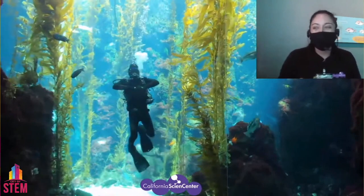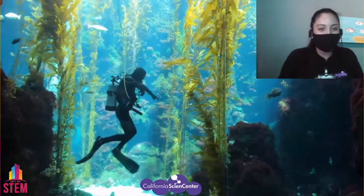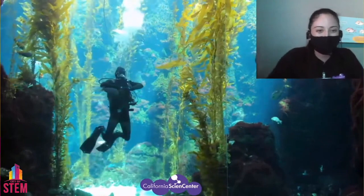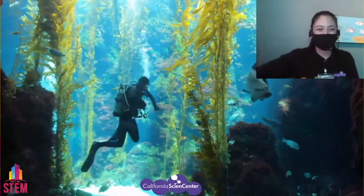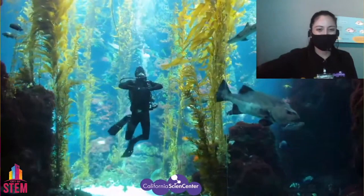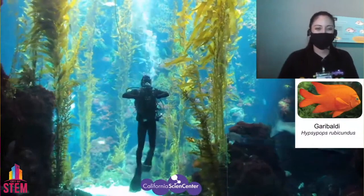Now, Leroy, one of our scientists has spotted some orange fish around your fin area, kind of by the rock with red algae growing on it. Oh, they just disappeared right now. But can you tell us a little bit about the orange fish? Absolutely, guys. So that fish is called a Garibaldi. It is the California state marine fish, and it's a beautiful orange fish.